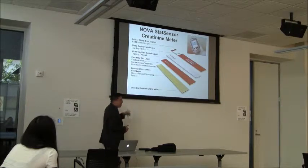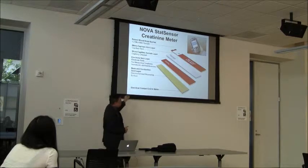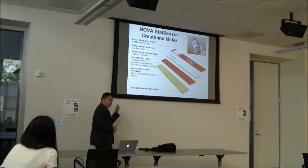Other interferences like oxidizing substances, because these electrochemical sensors rely on redox reactions. So if you have these drugs in there like vitamin C and so forth, they alter the electrochemistry of these devices and you get wrong results. Wrong results leads to incorrect treatment and people can die.